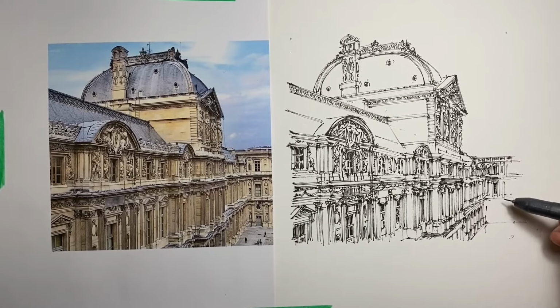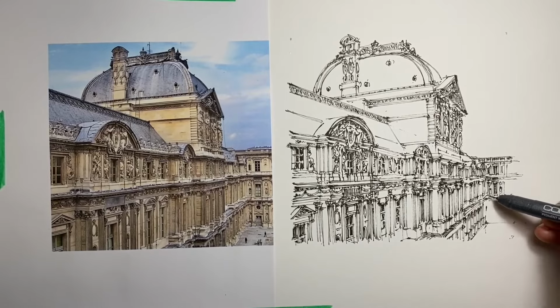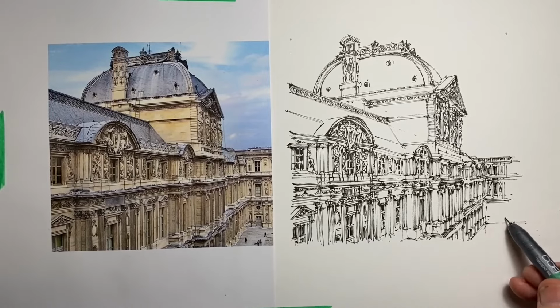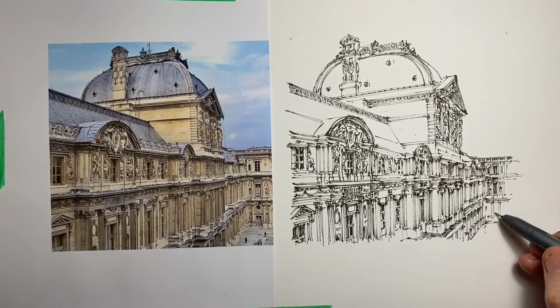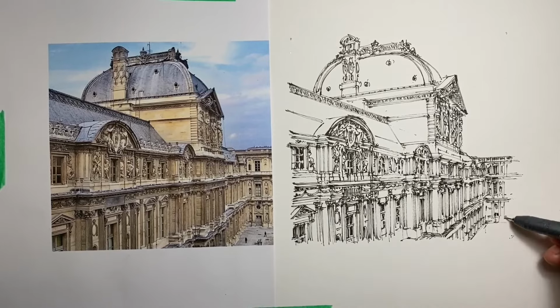So a lot of it at this distance now is more shadows than anything else, because it's a bit hard to see the decoration that's in full sunlight and doesn't cast any shadows. So, great subject to draw, a lot of fun in drawing it. Why don't you have a go?